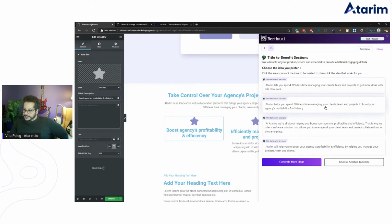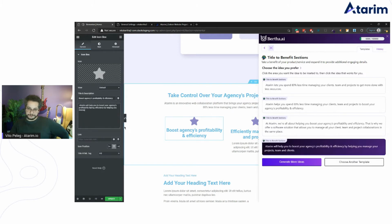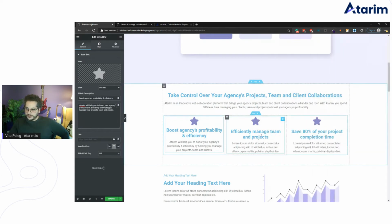Atarim helps you spend less time managing clients and team. At Atarim, we're all about helping you boost your agency's profitability and efficiency. That is why we offer a software solution that allows you to manage all your clients, team, and project collaboration in one place. It will help you boost your agency's profitability by helping you manage projects, team, and clients. All right, let's drop this guy in. And I'm just going to clean it up. Great. Moving on to the next one.